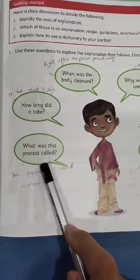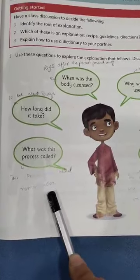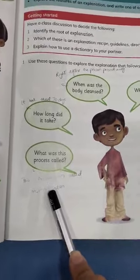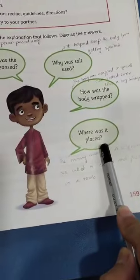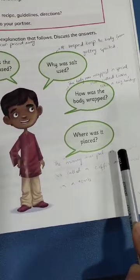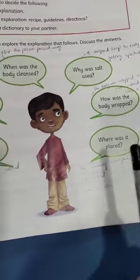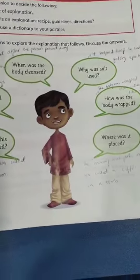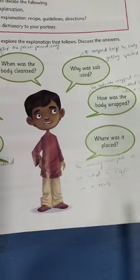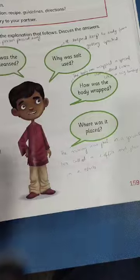What was this process called? This process was called mummification. And where was it placed? The mummy was put in a special box called a coffin and placed in a tomb. Like we have already seen in many cartoon series, the mummies are in the wooden box, the coffin, and they are placed in the tombs.